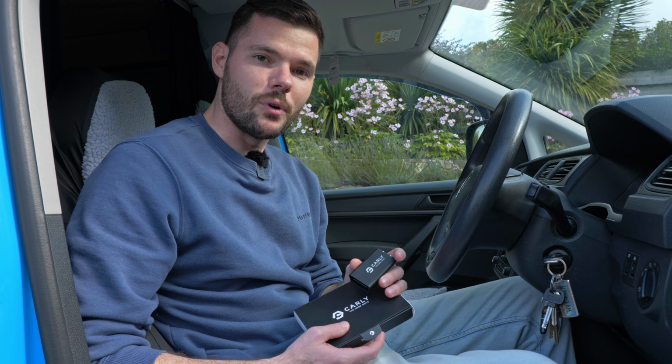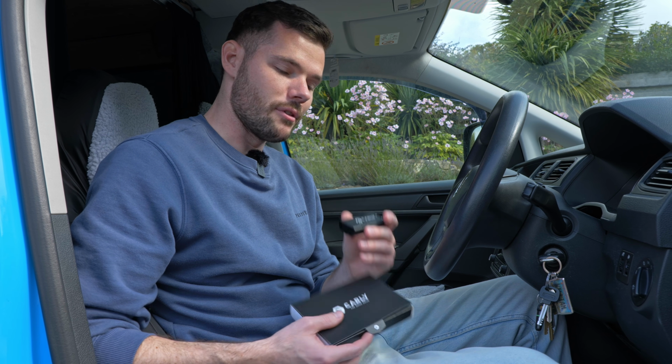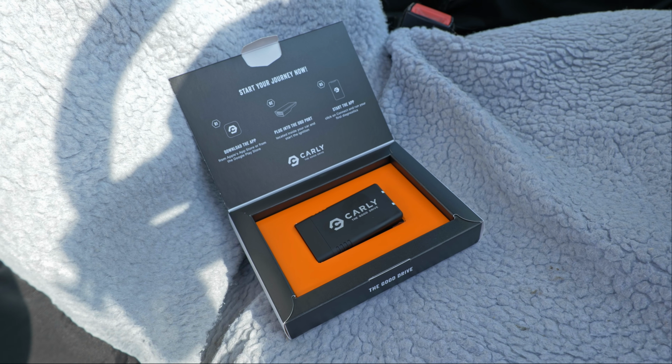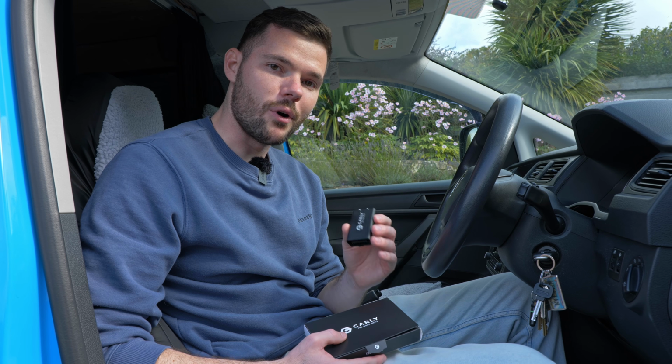As I mentioned before, these vans have loads of hidden features such as cruise control and a multifunctional display. With a little scanner like this from Carly, you can actually activate and turn all that stuff on, which is really cool. It simply goes into the OBD port of your van, and then through the app you can turn on all those features.